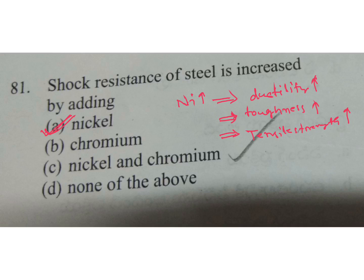Chromium: if you add chromium, then corrosion resistance will increase. Chromium is for corrosion resistance. This is also important and has been asked many times in other examinations. For nickel, ductility, toughness and tensile strength will increase. Toughness is related to impact strength or shock resistance.